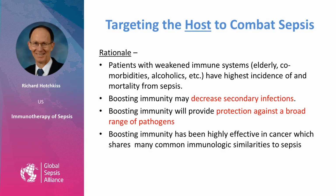And the reason that they die is because this population of patients are well known to have weakened immune systems. So it's logical to target those patients to boost immunity to improve outcomes. Boosting immunity could also decrease their incidence of hospital-acquired infections. And the other important thing, if you are able to increase the host immune system, is you will protect them against a broad range of pathogens. There are these new emerging superbugs that are very frightening, and these usually occur in patients with weakened immune systems. So if you could give agents to boost the immune system, you are likely to improve outcomes.